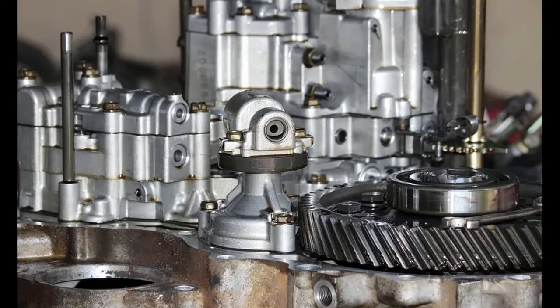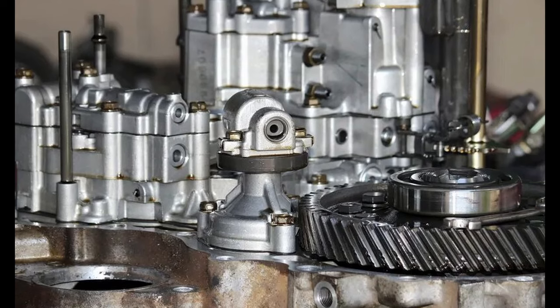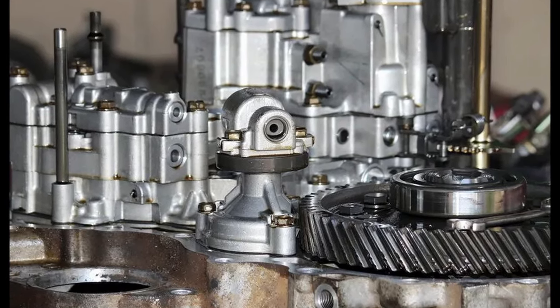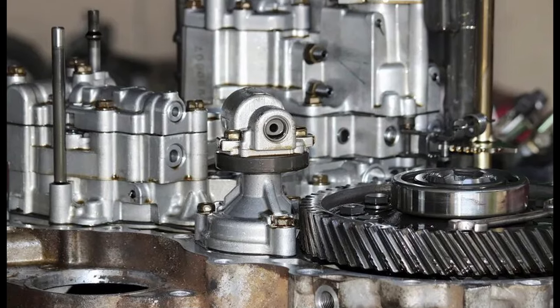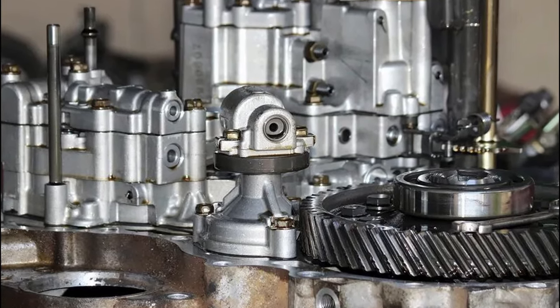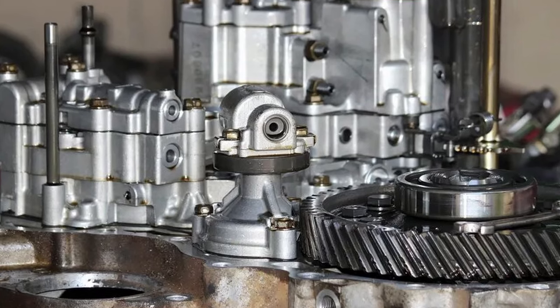If you notice transmission fluid leaking from your X-Trail T30, it's important to have it inspected as soon as possible. A damaged transmission pan or faulty seal can cause fluid to leak out, which can lead to low fluid levels and more serious transmission problems. A mechanic will need to identify the source of the leak and replace any damaged components to prevent further leaks.